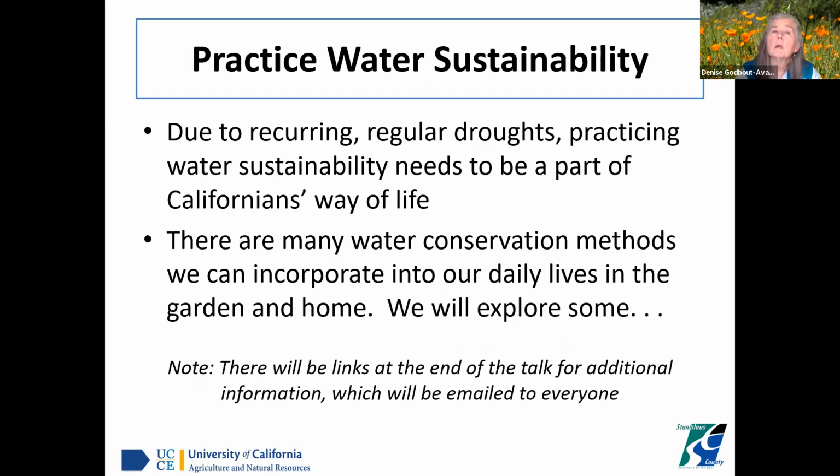So due to recurring regular drought, practicing water sustainability needs to be a part of California's way of life. There are many water conservation methods which we can incorporate into our daily lives in the garden at home. You may already be familiar with many of these. Hopefully you can learn about a couple more, or maybe you haven't been doing something lately, and this might reinforce it. So we're going to explore some.